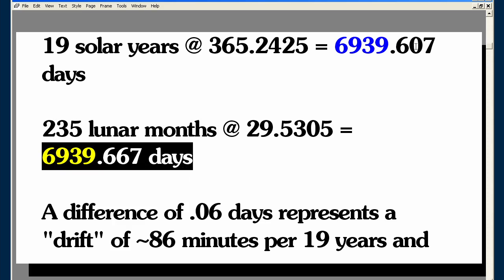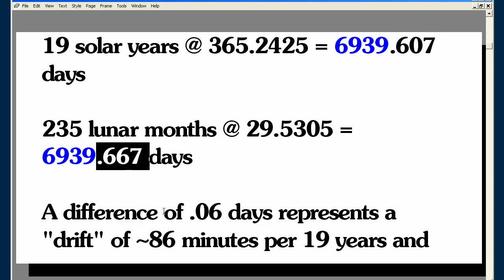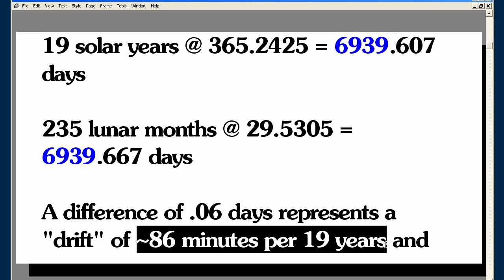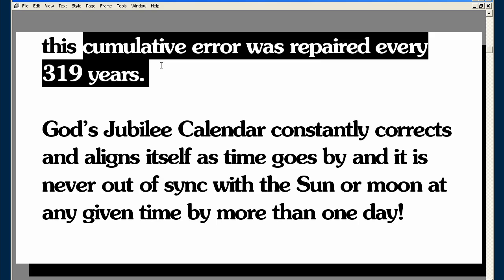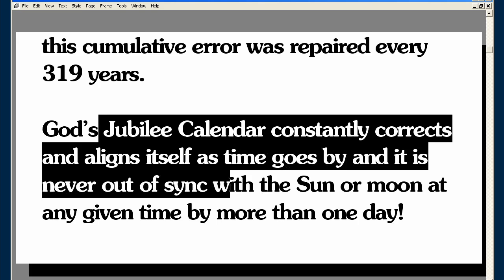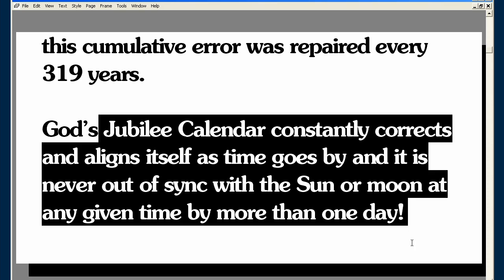But there is a small difference. Notice the .607 and the .667. This difference of .06 days represents a drift of about 86 minutes per 19 years between the sun and the moon, and this cumulative error was repaired in the Jubilee Calendar every 319 years. You see, God's Jubilee Calendar constantly corrects and aligns itself as time goes by, and it is never out of sync with the sun or moon at any given time by more than 1 day.